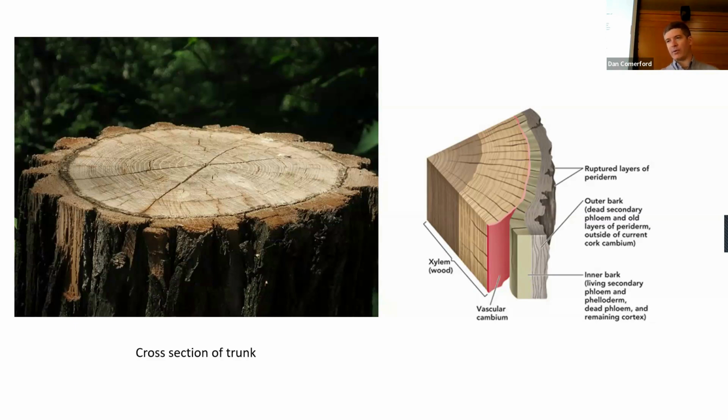You might be familiar with tree rings. Trees put on a ring each year. Where that new ring is growing, the kind of reddish color you'll see there, the vascular cambium, that's where cells are differentiating. And every year, cells on the inside of the vascular cambium are growing another layer of wood, and cells on the outside are growing another layer of inner bark or phloem.